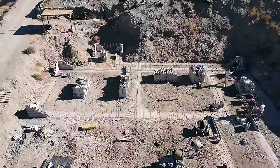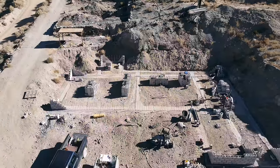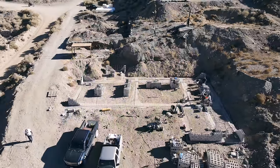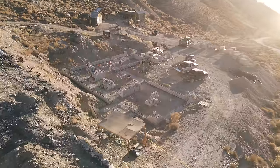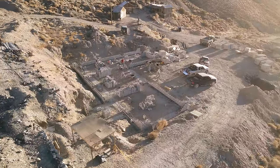Well, it's the moment I've been waiting a very long time for. It is time to finally start putting down the block for the basement of the American Hotel. And over the next few days, you will see these walls start to go up.